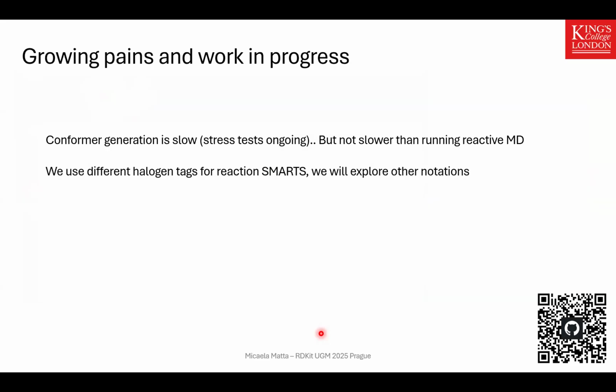Ideally, we give it some kind of more computing resources than we would for a linear chain, but it's still not as slow as running reactive MD. So I tell my students, just be patient, just leave it and go do something else, read a paper, come back to it. And yeah, we're using halogen tags for reaction SMARTS.